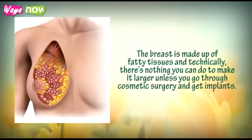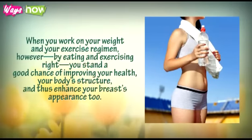The breast is made up of fatty tissues, and technically, there's nothing you can do to make it larger unless you go through cosmetic surgery and get implants. When you work on your weight and your exercise regimen, however, by eating and exercising right, you stand a good chance of improving your health, your body's structure, and thus enhance your breast's appearance too.